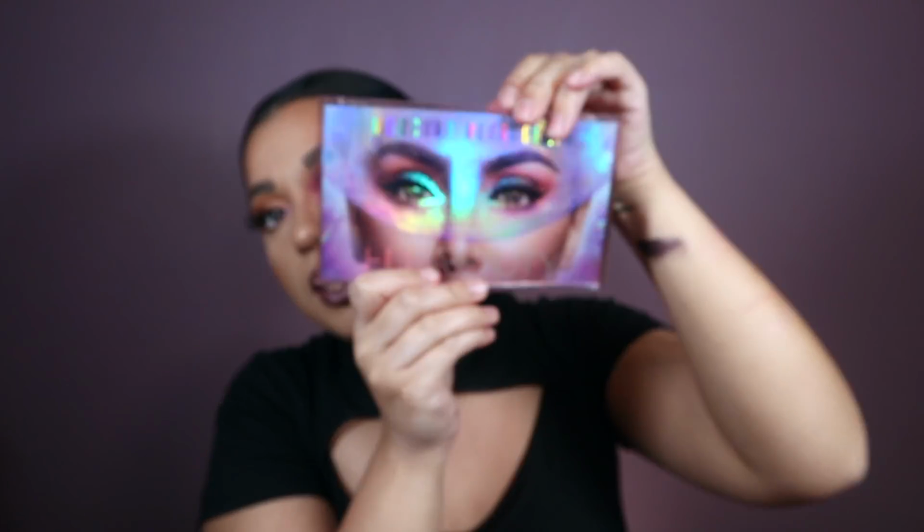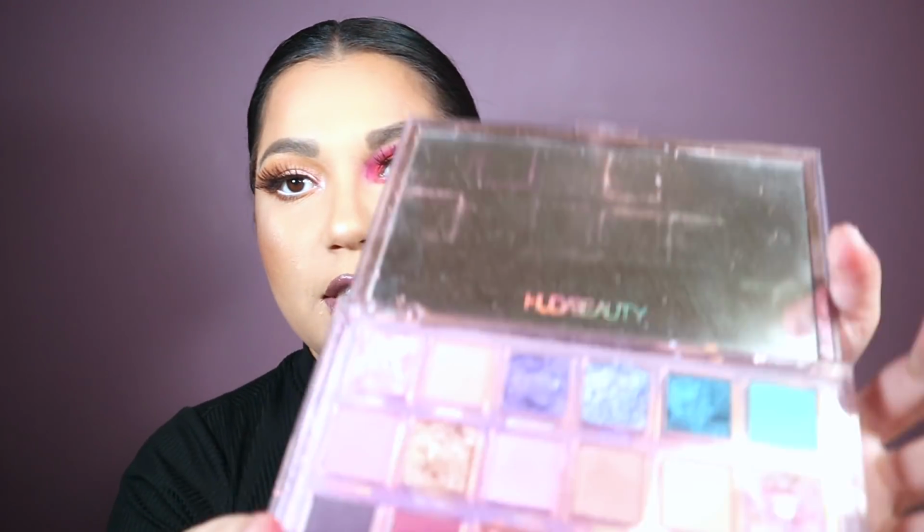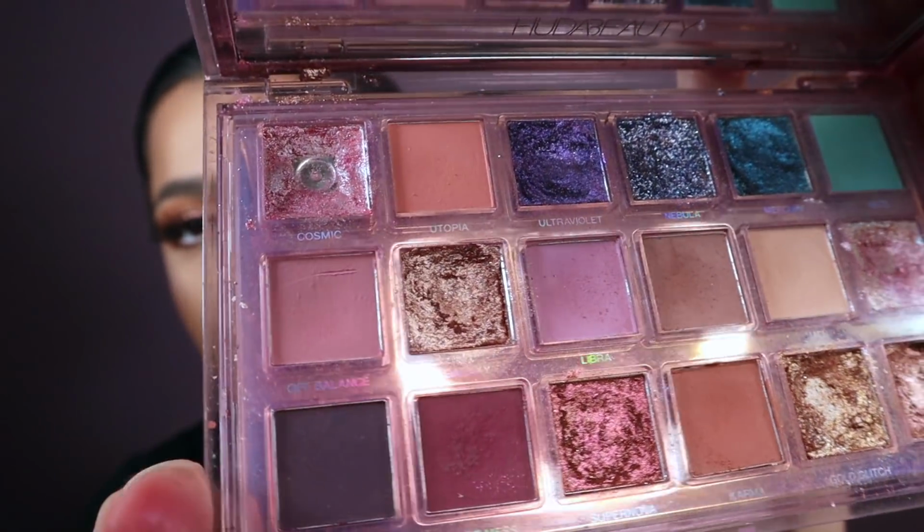Solid packaging. Look at that packaging. Wow, let me show you my old one. Well, I'm not gonna touch the new one until I'm almost done with the other one, but I'm almost done with the other one. So this is the old one. Sorry, it's very, very loved, as you can see.